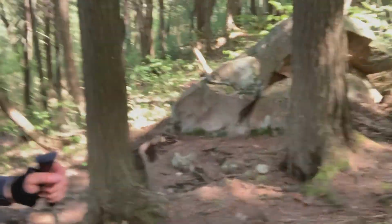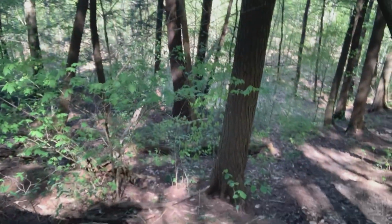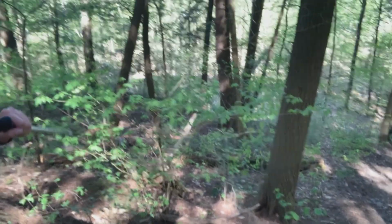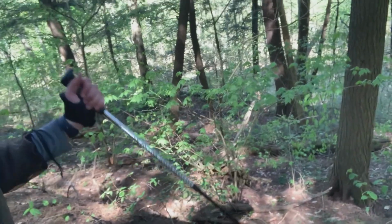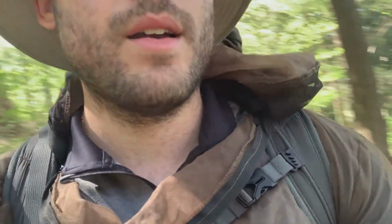You know you're at the worst part of the hike when you see that rock, because I don't even know if the camera's gonna get it very well. You need to get all the way to the bottom. Coming up was pretty tough. I'm guessing going down is gonna be a lot easier. Whew.